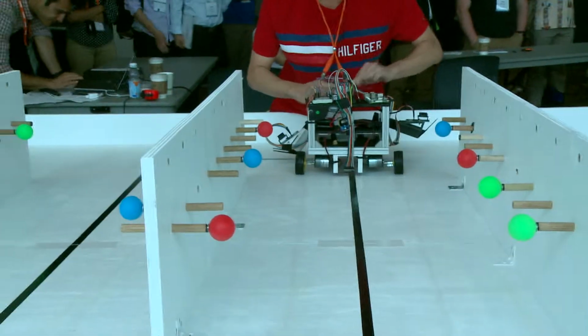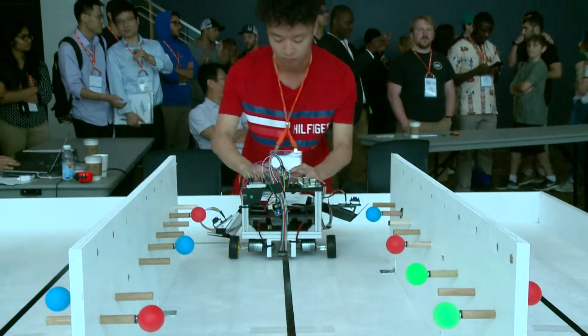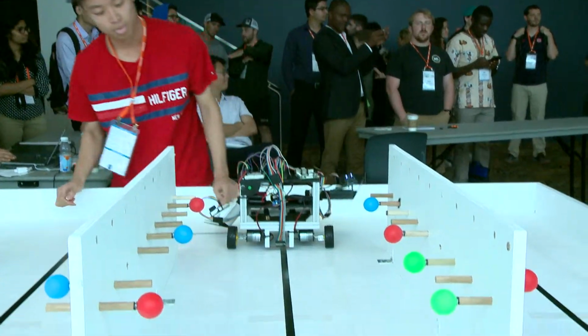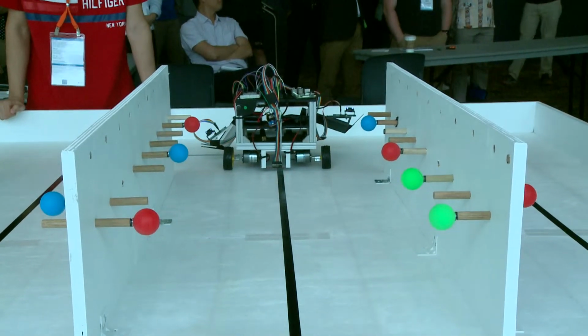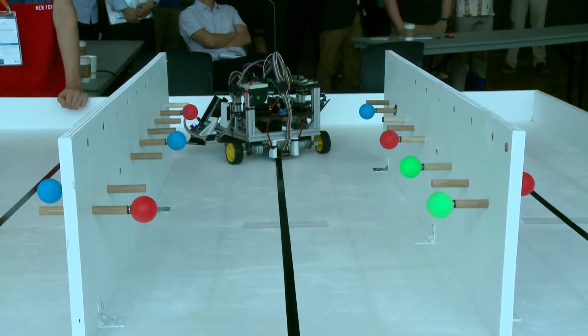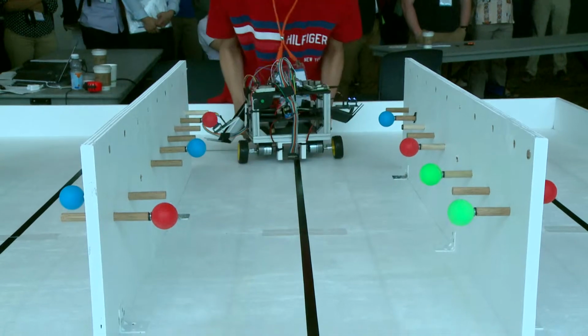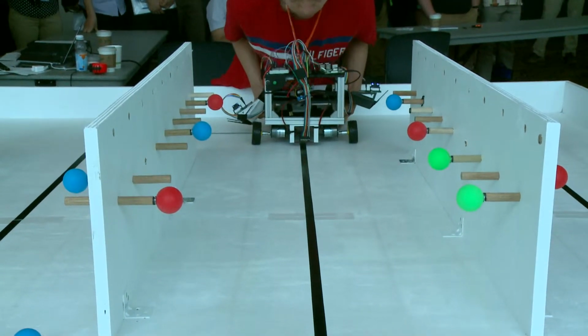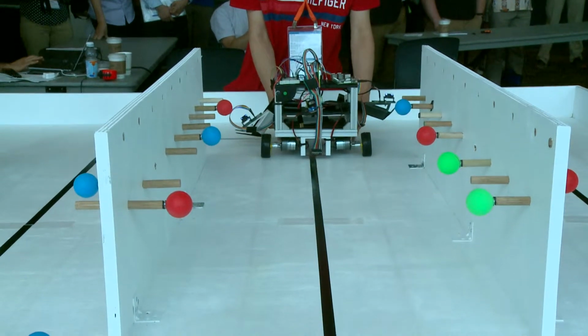They have consumed 2 minutes and 23 seconds at this point. 2 minutes and 23 seconds out of the total 5-minute allotted time. And again, I think they're struggling a little bit with their guidance system and being able to identify where that black line is.